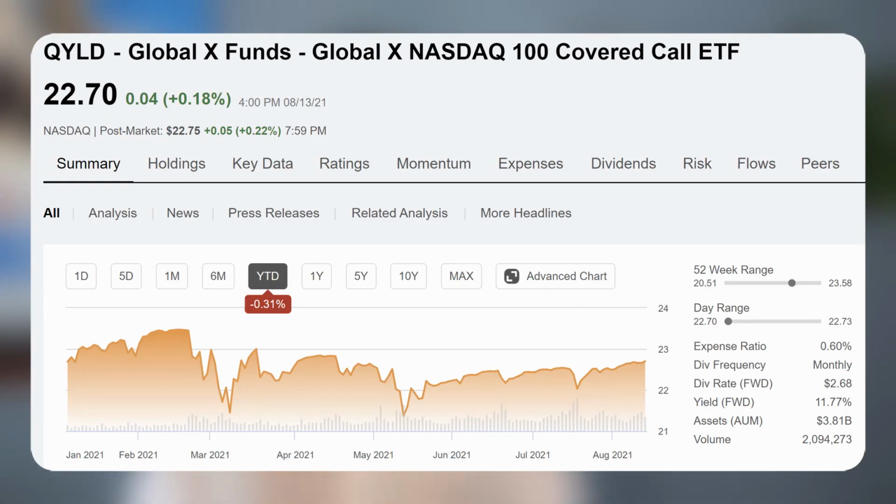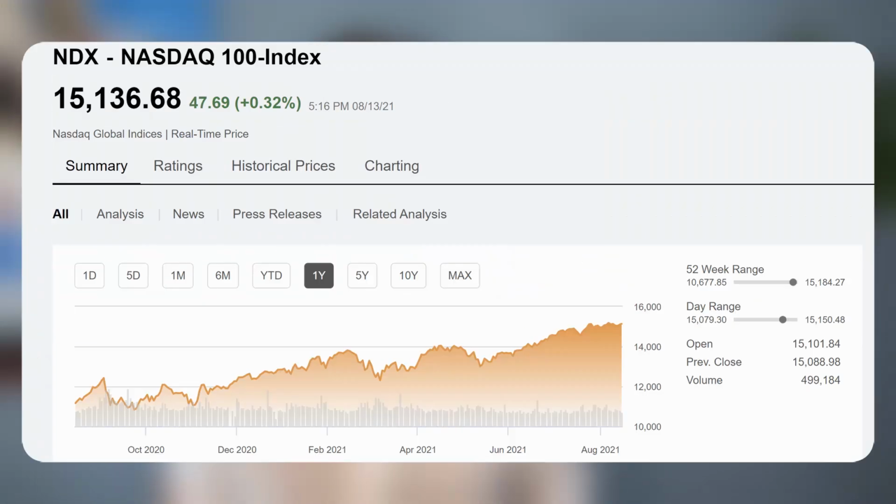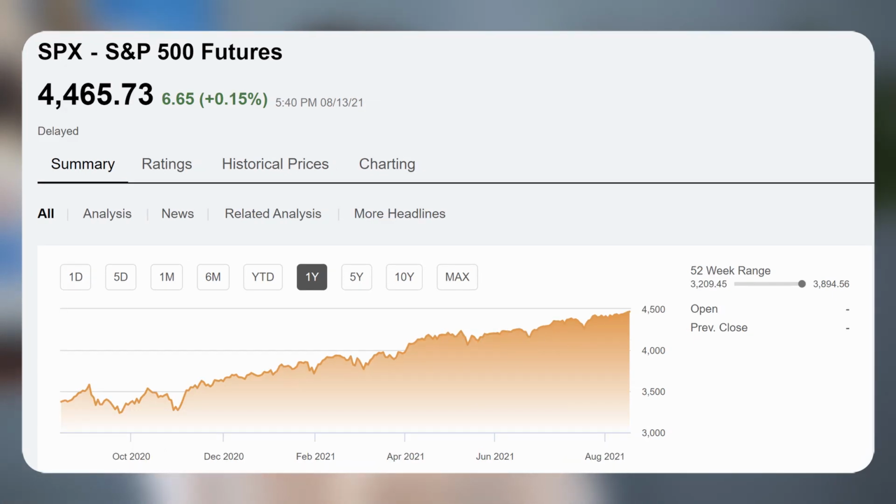The first of these being the high yielding NASDAQ 100 covered call ETF, also known as QYLD, which is the larger of these two funds, coming in at about $2.6 billion under management. Now the other one is significantly smaller, and that being the S&P 500 covered call strategy known as XYLD, whose net assets sit around $250 million. And as their names indicate, these funds are covering two different types of market indexes, QYLD covering the NASDAQ 100 and XYLD dealing with the S&P 500.